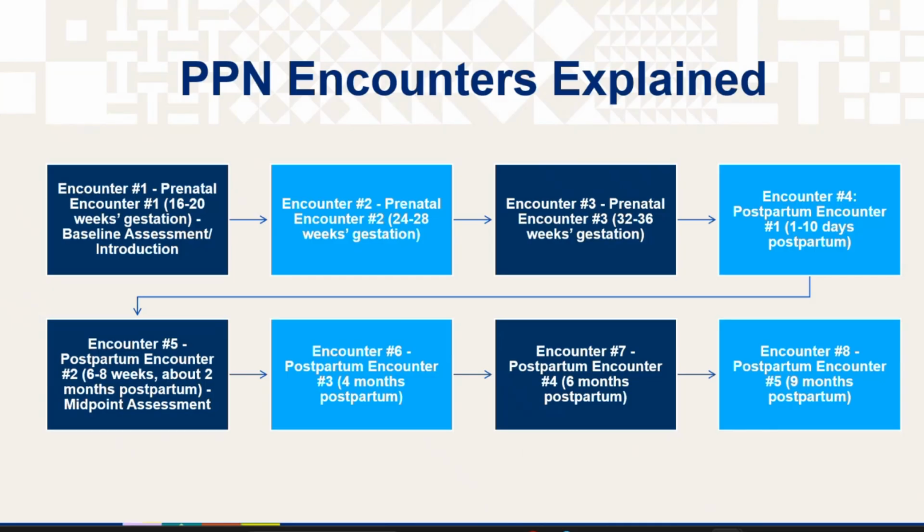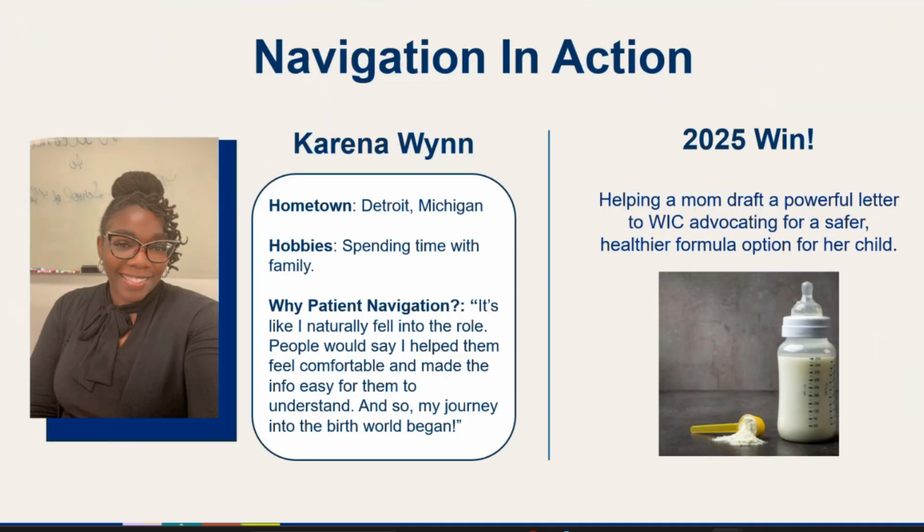When moms are paired with a certified PPN, they take part in 8 encounters, 3 of which will take place during the prenatal phase and 5 additional encounters that take place during postpartum. These encounters cover several different topics, including information on how to properly communicate with your healthcare team, birth spacing, comfort measures, mental and physical well-being, signs of labor, and postpartum prep. Furthermore, throughout the program, PPNs take part in weekly huddles to troubleshoot patient needs and receive continued education.